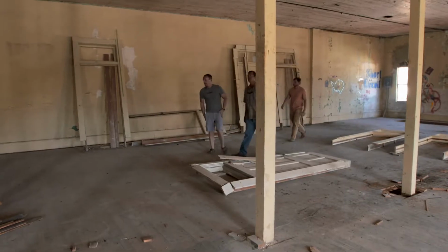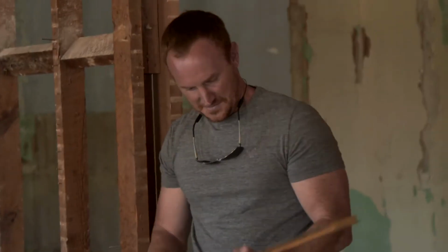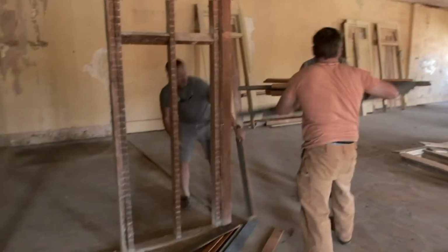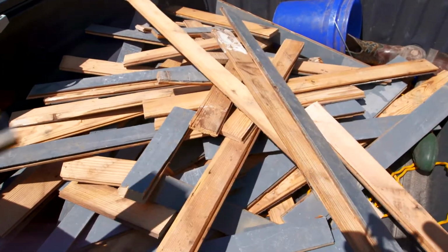Hey, I've already started tearing up some of this floor over here. You did? You made a nice little pile for me. Man, this stuff's great. There's a ton of flooring in there from the turn of the century, and it's got some few layers of paint on it, gives it a little character. And so we pulled it up out of that building, and we're gonna use it for a backsplash. Told you I got some good stuff.